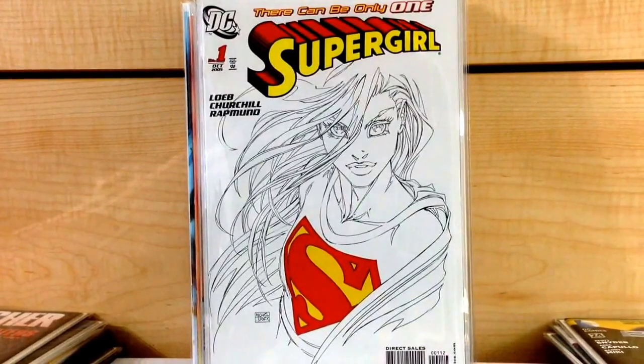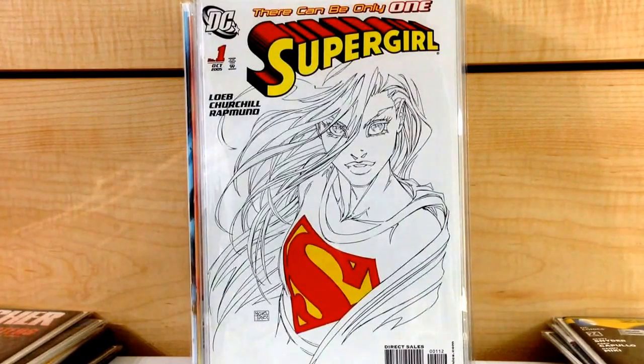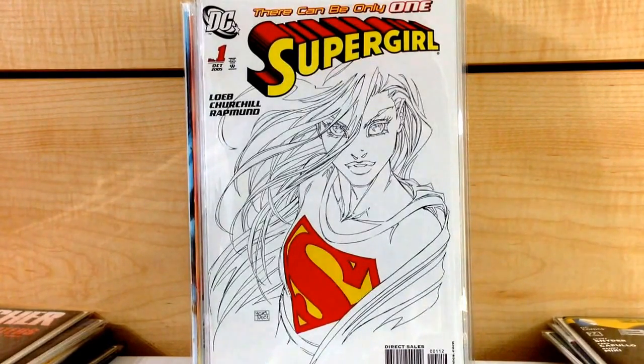Supergirl number 1. I'm a little nasally because I really have to blow my nose right now. But Supergirl number 1, this is the second print Mike Turner variant. This is another rare eBay purchase. I have two rare eBay purchases in the same video. I really wanted this cover. I think I paid like $9 total for it. Really great buy. The late, great Michael Turner. Good buy, good haul, I think.